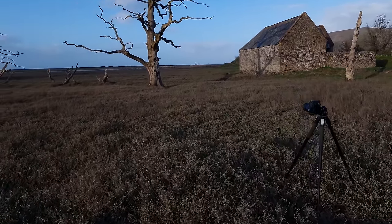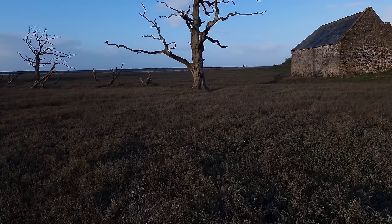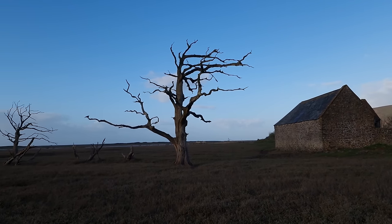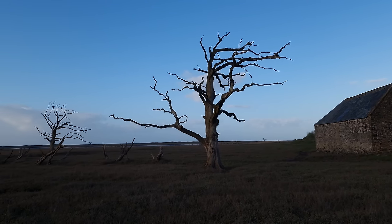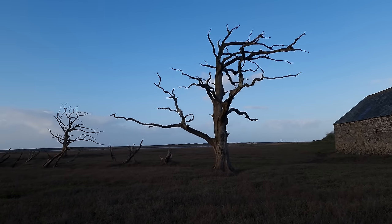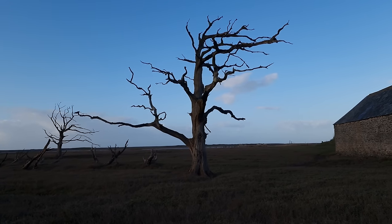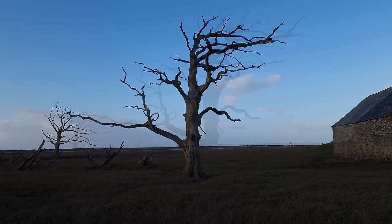Okay, so let me just show you the next shot. As soon as I saw this, especially when the sun hits it, I thought instantly of one of Salvador Dali's paintings. And it really is, especially with those little wisps of cloud behind it. If I move here, you'll see what I'm talking about. It's that little whisper of cloud that's so Dali-esque.